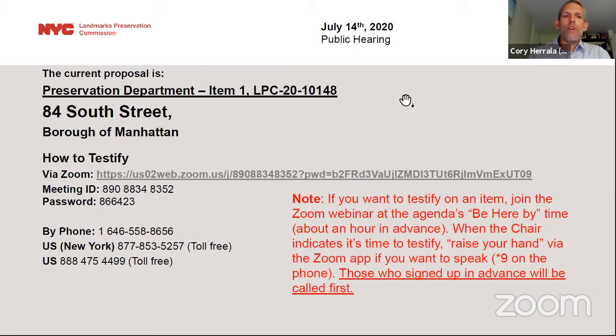We're going to start today's Preservation Department public hearing agenda with item number 1, LPC 20-10148, an application for a binding report in the Borough of Manhattan, Block 73, Lot 2, 84 South Street in the South Street Seaport Historic District. This is a portion of a waterfront esplanade built on landfill at a former wharf. The application is to construct an open-air restaurant/bar structure and install planters, railings, decking, lighting, and signage. And commissioners, the applicants have joined the meeting. Applicants, if you could just state your name for the record and you may begin.